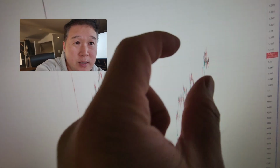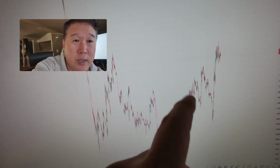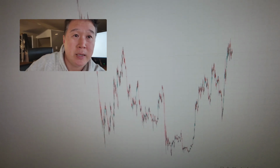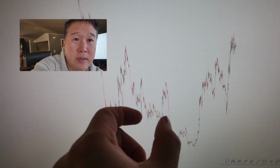These things need clear breakouts. If there's a lot of consolidation, it goes the other way. A lot of consolidation went the other way. A lot of consolidation, it's likely going to go the other way. Consolidation is not very frequently good. Look, lots of consolidation here, went the other way, went up.